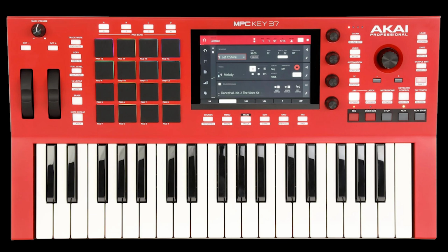Despite the professional moniker on the unit, I would call it more of a hobbyist unit, though I could certainly see pros using it on the go as a scratch pad. It certainly is a cute keyboard and has a lot to offer. I can see the hip-hop crowd loving it, and I think that is who Akai is targeting.